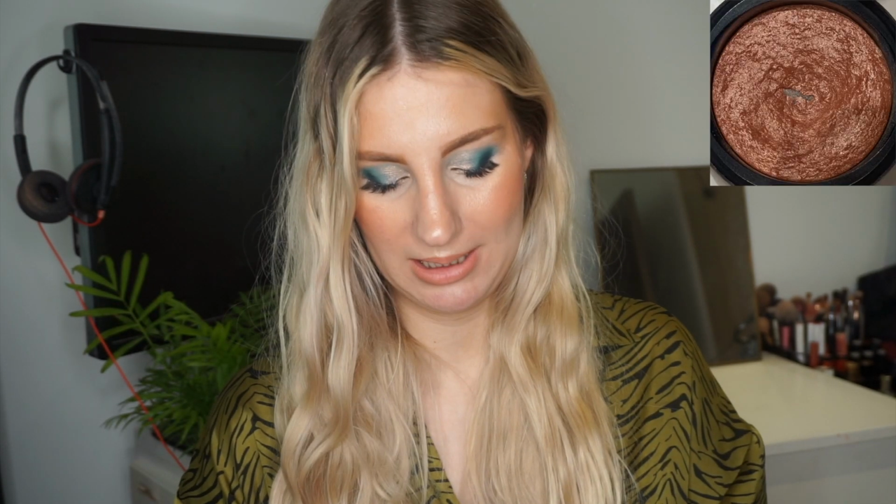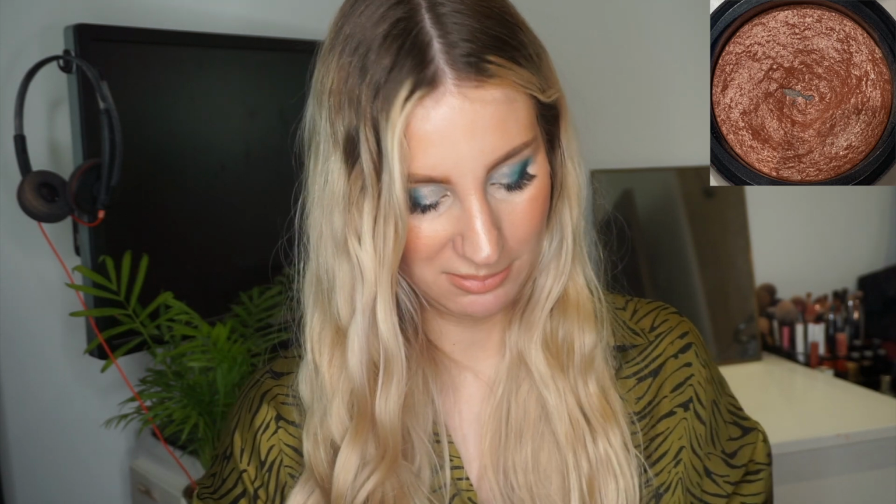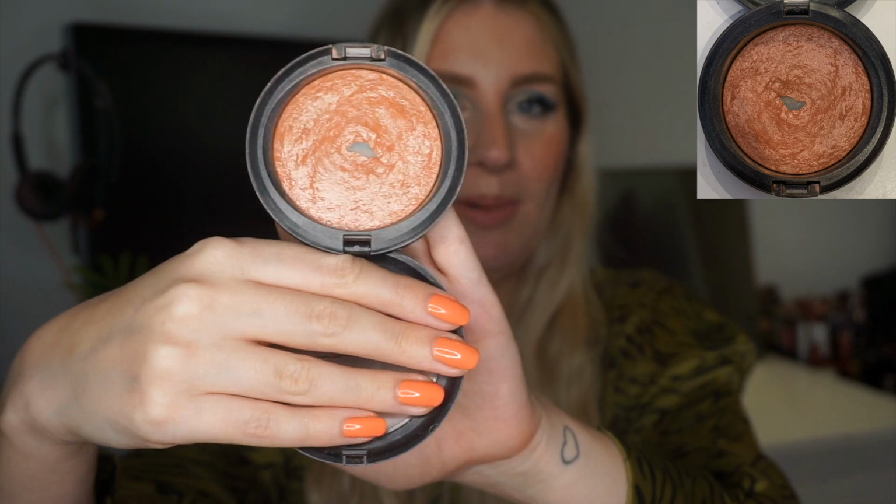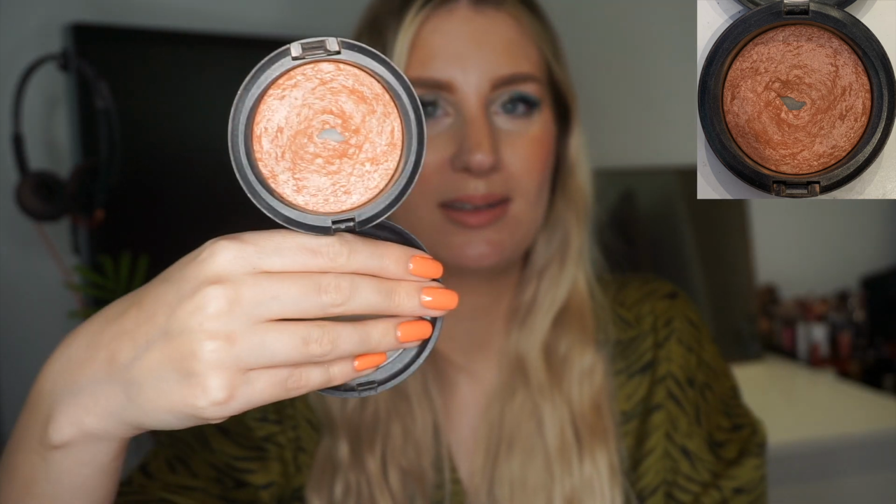The last blush that I have in this project though I did really well with. This is one that I rolled in last month and it's actually one of my favorite blushes in my collection, and that is my MAC blush in Fairly Precious. This is what it looked like when I rolled it in, and again I want to use it 20 times, and this is what the blush looks like now. So I definitely think I have expanded the pan a little bit and just worn it down a bit more.